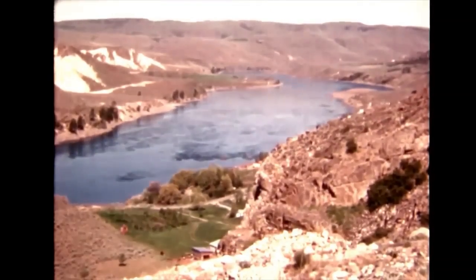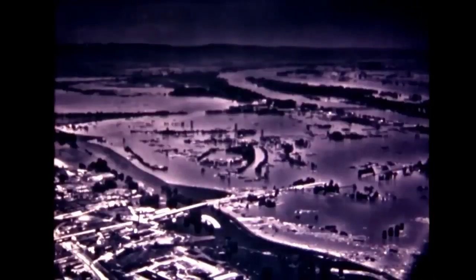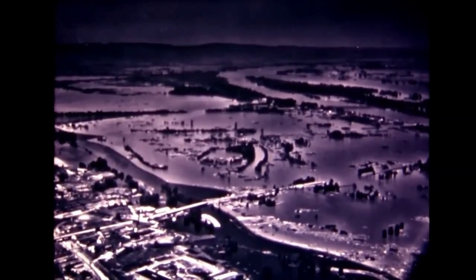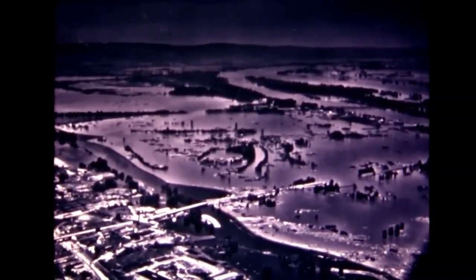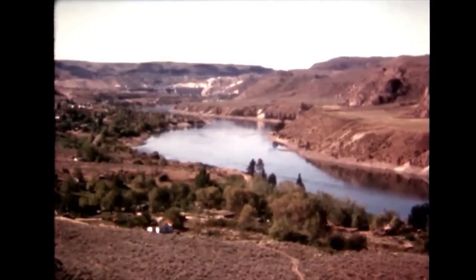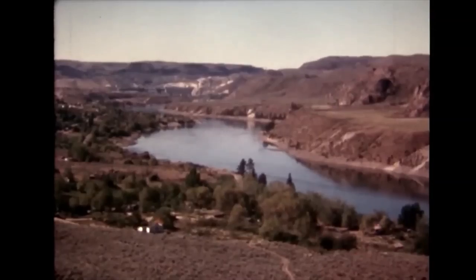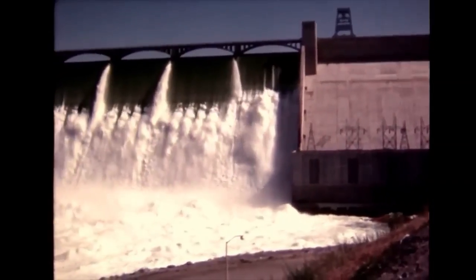Farther south in the American section of the basin, repeated floods have done tremendous damage to one of the most heavily industrialized areas of the Pacific Northwest. Yet the key to this industrial growth has been the electric energy generated by this self-same river.